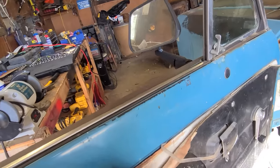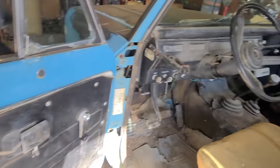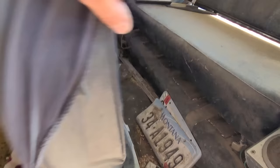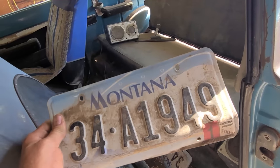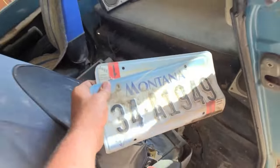I think that's just from sitting out. I bet they were in pretty decent shape, but this was sitting in some really tall grass and that carries a lot of moisture and stuff like that. Oh, here's some plates. Yeah, there we go. 2002 Montana. So that lines up with what the feller was saying. He said he bought it in 2002.